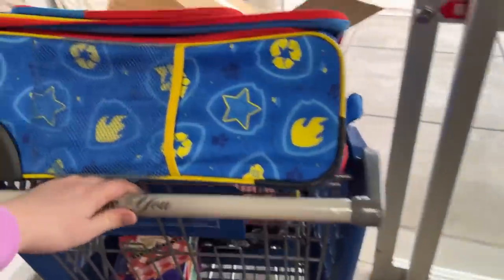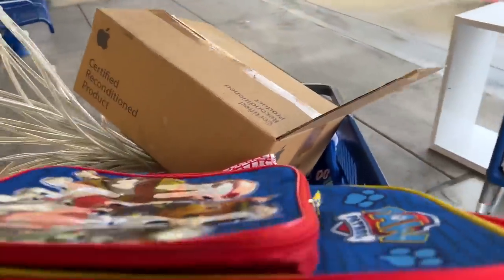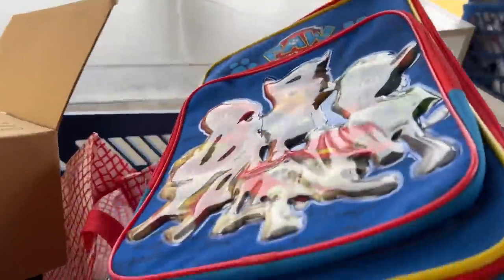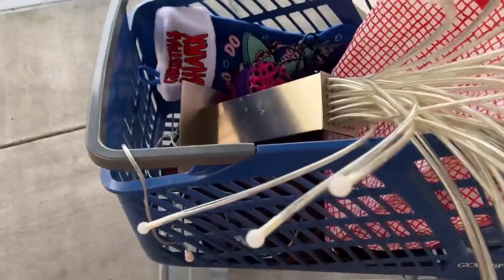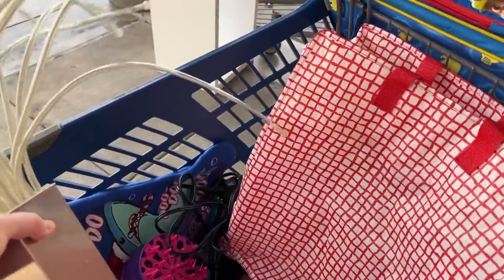We got the suitcase for $3. And we got lots of books. I got all those books. The Paw Patrol bag. The IKEA lamp. We're gonna go home and plug this in and see what's going on.